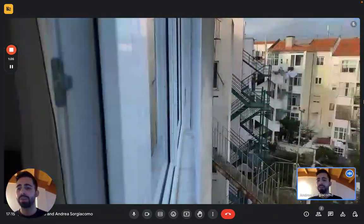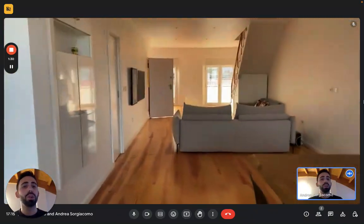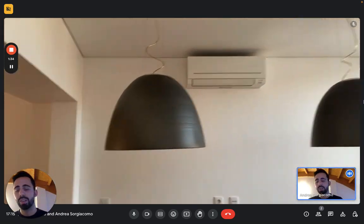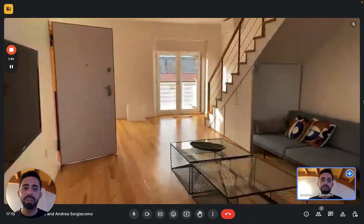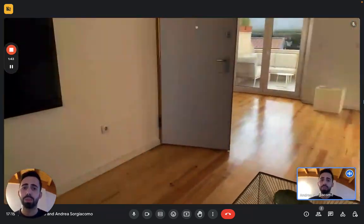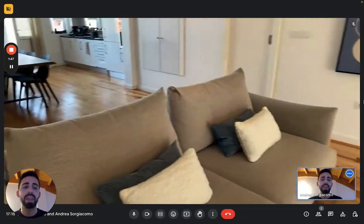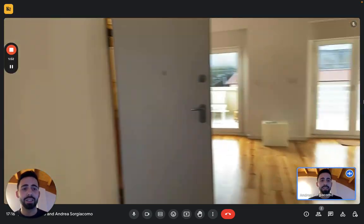Now going back towards the living room, notice on this floor, we have two air conditioning units, one in the kitchen right there and one in the living room. But here you see we have the two couches with a TV in front. Notice these two couches are sofa beds, and one of them is actually a double sofa bed if you ever need it. So it's very easy to open them up. And on this floor, we have a nice terrace.